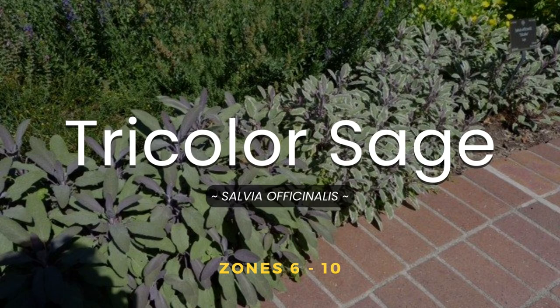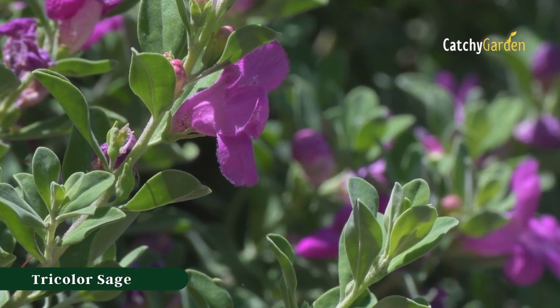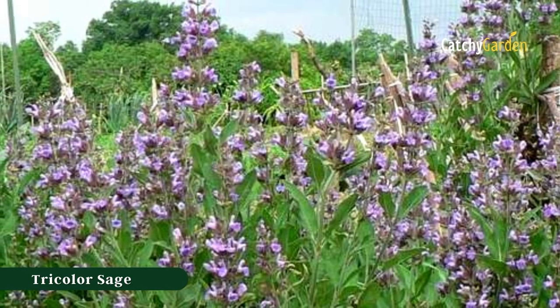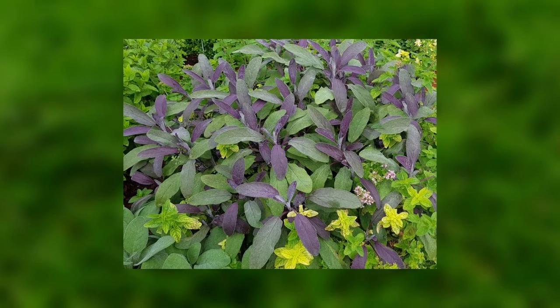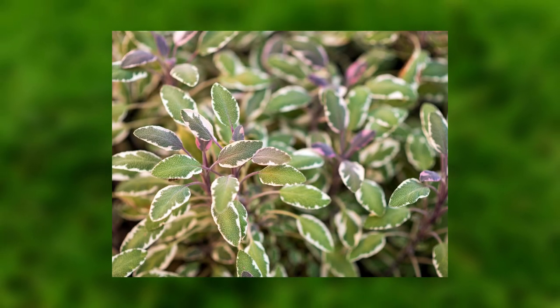Number 4. Tricolor Sage. When in bloom, the Tricolor Sage's little violet blooms add a pop of color to the plant. The purple hues go with a wide range of other colors and textures, making it a versatile addition to any flower bed. This gorgeous low-maintenance herb can also be used in a variety of decorative ways.